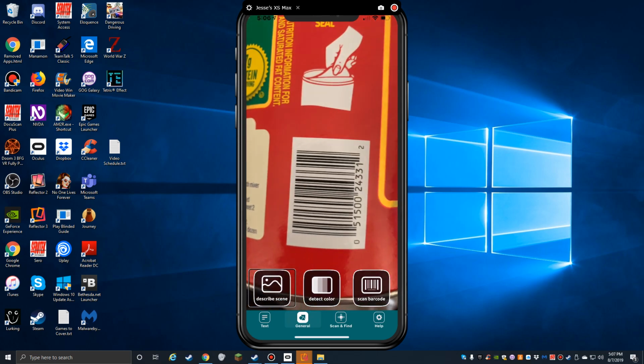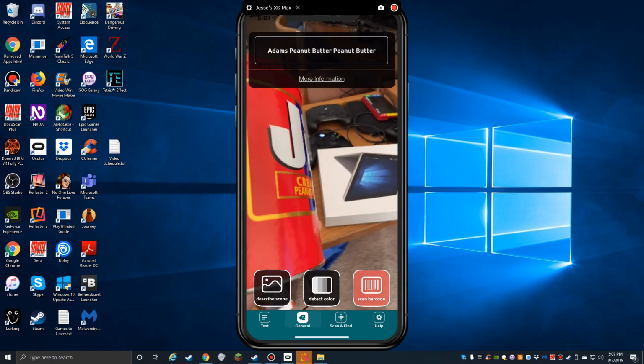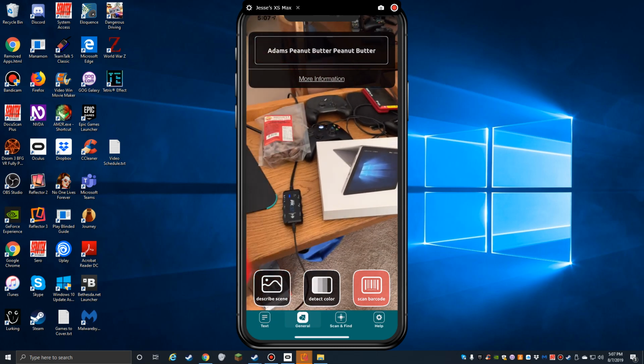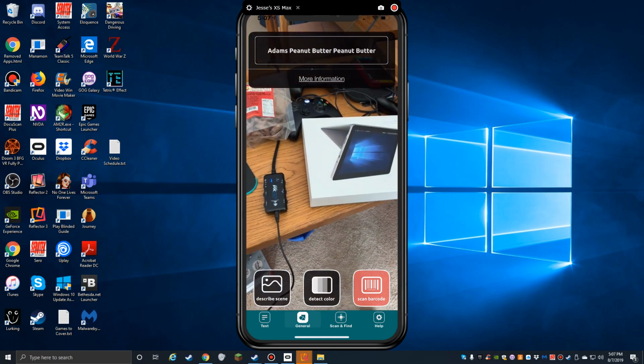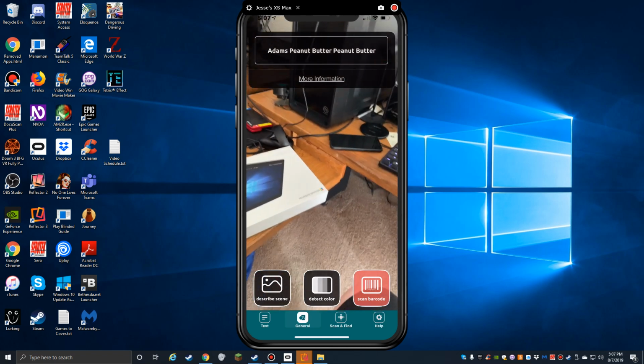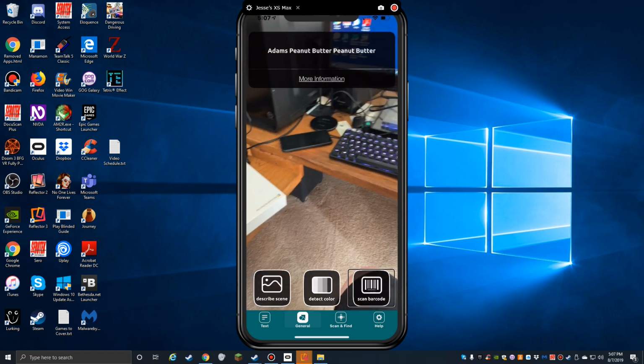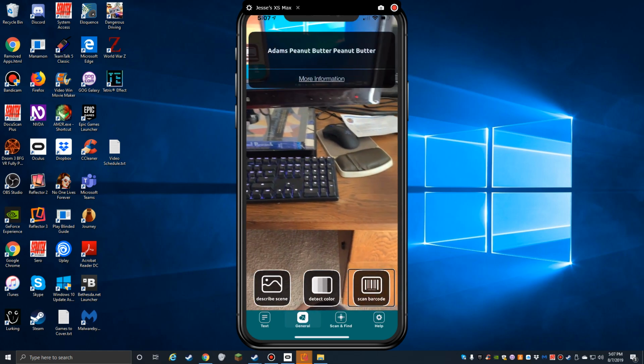Scan barcode. Adams Peanut Butter. Sorry, dude, you're wrong. It is not. It is so not Adams. It is a Jif. So, scan barcode. The text portion is pretty good.